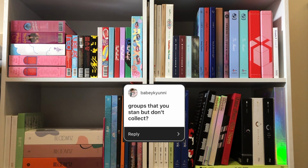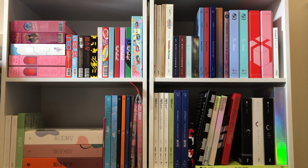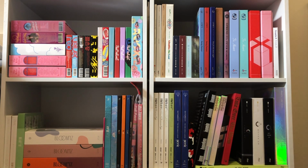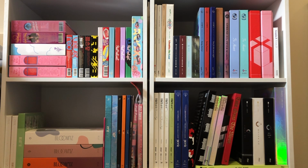Groups I stan but don't collect. Groups like Dreamcatcher, Elris, Dreamnote, Pentagon, 17. Some groups that I really love but just can't afford to collect, which is really frustrating. I really want to collect Dreamcatcher, which brings me into the next question, groups I want to start collecting. I have thought about collecting Dreamcatcher and I think I'm going to collect the GU, but that's only in the future when Miss Rona decides to leave. And also I have started collecting MCND. I am planning on collecting Minjae. I bought their album, so I'm very excited for that.